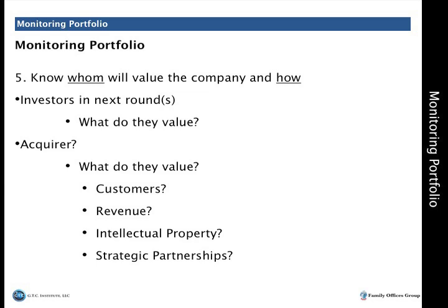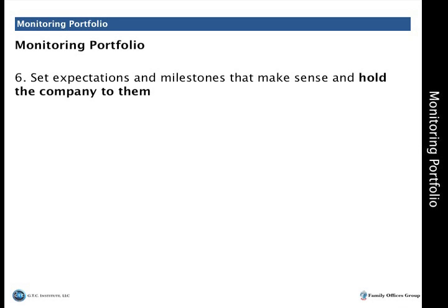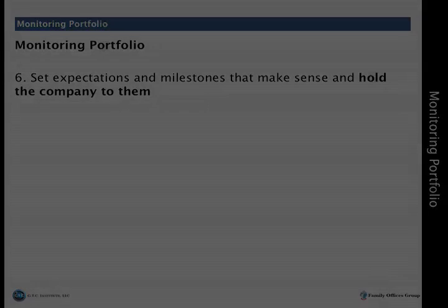If there is another expected financing round, those future investors determine the value. If you understand what they value, you can monitor the company's progress towards those goals. If you are trying to direct the company towards an acquisition, understand what drives value for potential buyers: customers, revenue, intellectual property, strategic partnerships. You can thus monitor the company's progress towards these goals. The key is thus to set expectations or milestones that make sense and hold the company to those steps, which brings us to how to manage the portfolio.